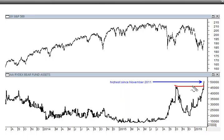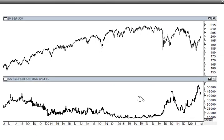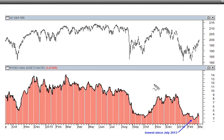Again, 2 weeks ago we saw this, which was, when it broke above here, the assets in the bear funds in isolation. They reached a new high over here since November 2011, extreme bears here. And again, if I update that, we have seen bear fund assets fall. They're still elevated, haven't fallen by very much. So we will watch the ratio day to day and watch out for that suddenly spiking higher.